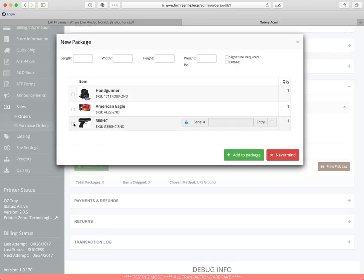I've changed that. So now you notice if you select the ammo, you cannot select the firearm. You can select other stuff. Okay. And then if you select the firearm, you cannot select anything else. If there were other firearms on here, you could select them, but there's not.